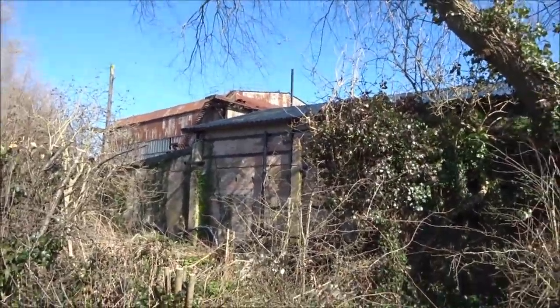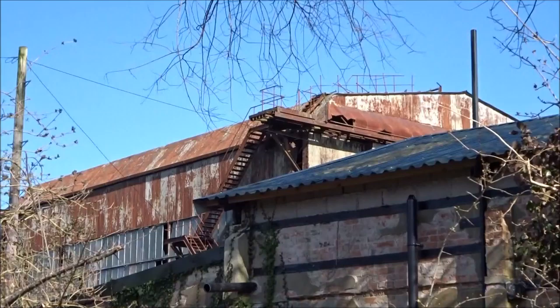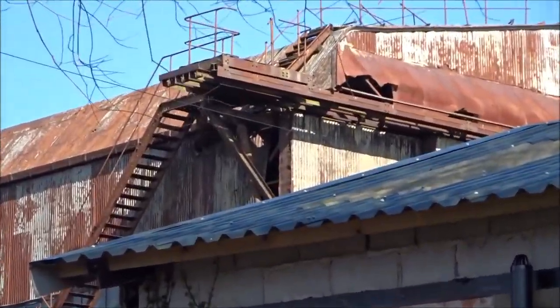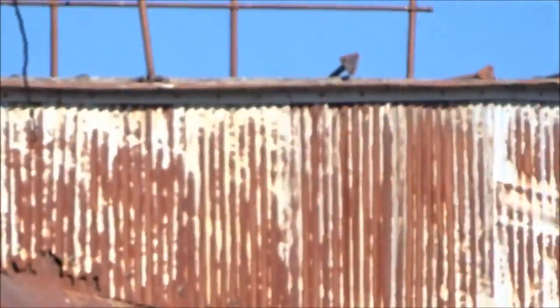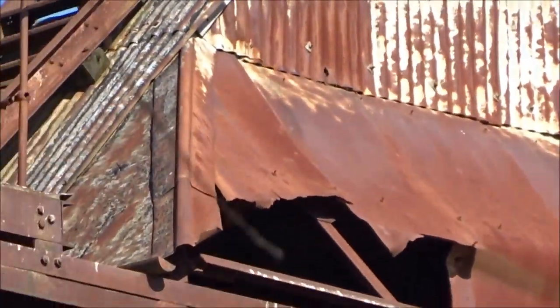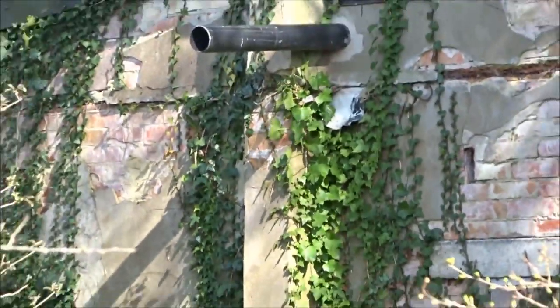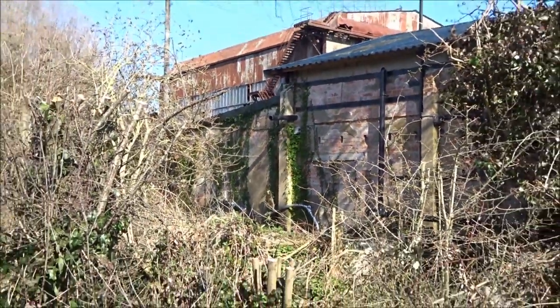But, yeah, on top of what I was calling the barn, which is actually a hangar, you've got a stairs and a gallery, look. So you can get right on top. Somebody must have, I'll have to look it all up, because there was a little bit mentioned on one of the plaques back there about the Second World War.